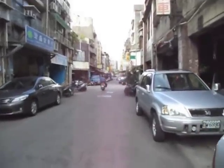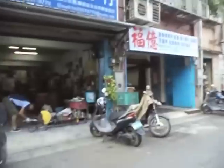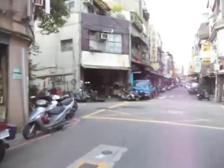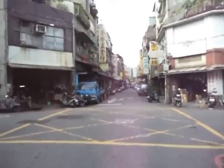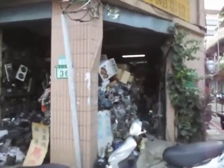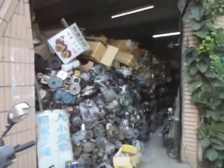This street just continues on. Got a bunch of hoists. Bunch of stuff here. He's got a few motors.